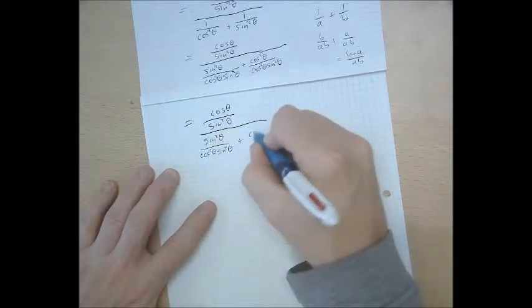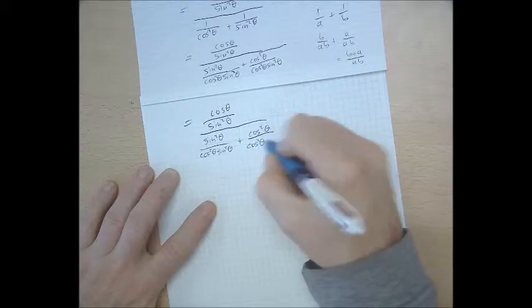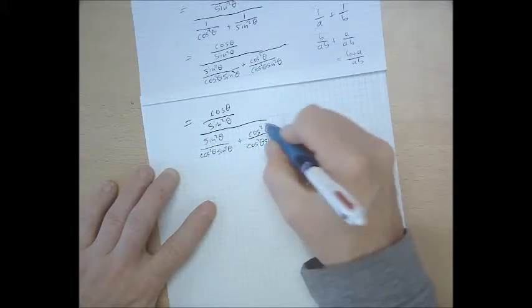Keep it nicely lined up because it's easier for you to follow. Good setting out is not about being friendly on the examiner, it's about being friendly on yourself so you can have clever thoughts.